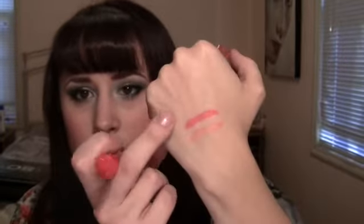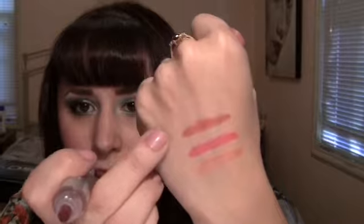The next one I have is by Revlon. It's one of the Just Bitten ones. It says Just Bitten Lip Balm and Stain, and this color is called Flame. That's the second one. This is the Revlon. The next one I have is Maybelline's Color Sensational, and this color is called Touch of Toffee. And it looks like this.